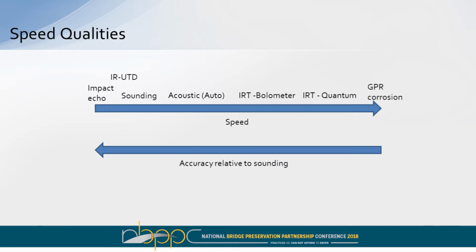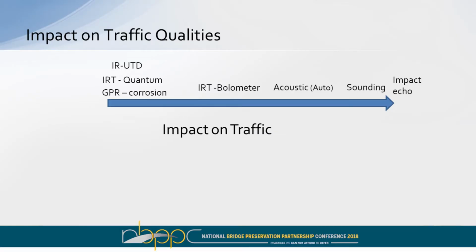The IR-UTD is kind of a different animal. In speed, maybe you could look at it as not being that fast, but it's not interfering with traffic. The purpose of it is to give you accuracy. If you looked at these things in terms of impact on traffic, the sounding and impact echo are kind of on the right side, acoustics and some sort of infrared in the middle, and then IR-UTD, IR with a quantum detector, and GPR would be on that end.